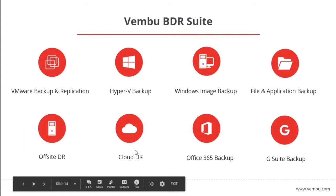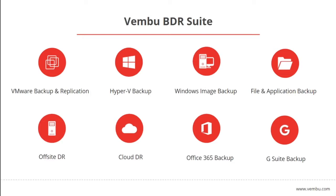So this is the Vembu BDR Suite. It is an all-in-one backup solution for your physical, virtual, and cloud-based workloads. So what are the things that come with Vembu? With Vembu you can back up your virtual machines running on VMware and Hyper-V, on your standalone servers and also on clustered servers. You can back up the image of your Windows servers and workstations, and even granularly back up your files and applications, such as Exchange, SQL, SharePoint, Outlook, and MySQL.